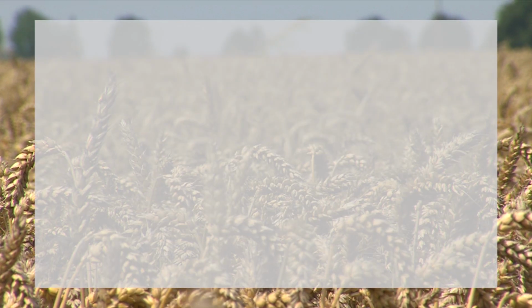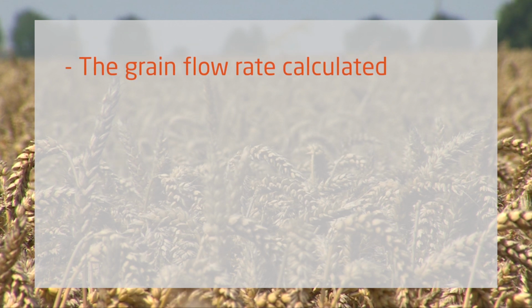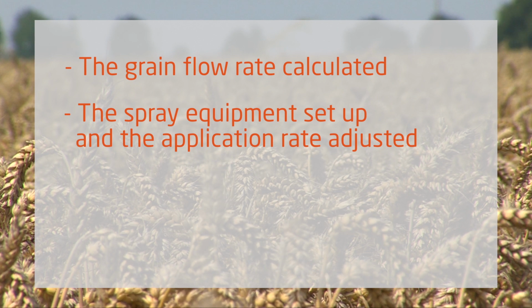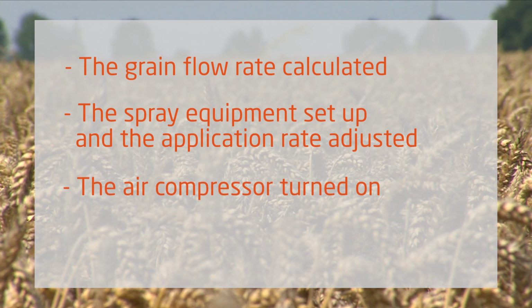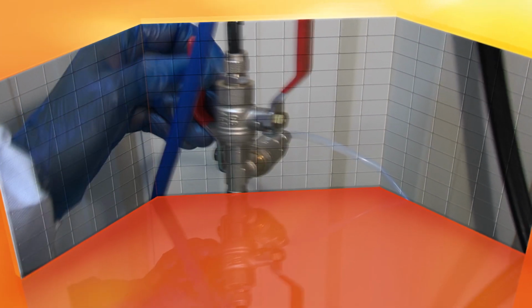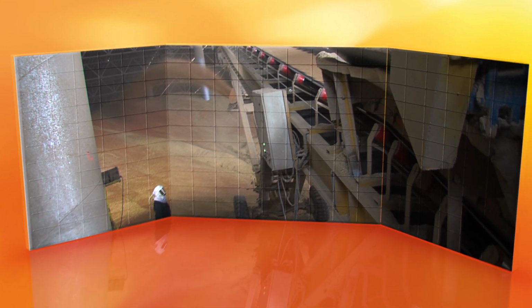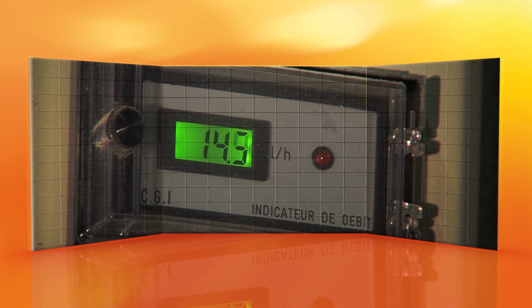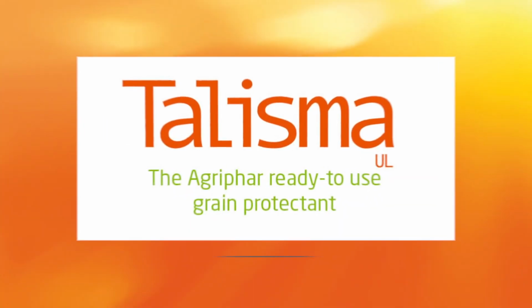Once these steps are completed, the grain flow rate calculated, the spray equipment set up and the application rate adjusted, the air compressor turned on, and the nozzle perfectly located, you can start your handling equipment, start your spray pump, and start unloading your grain. By following these guidelines, you can be sure that thanks to TALISMA UL, your grain and revenue are thoroughly protected.